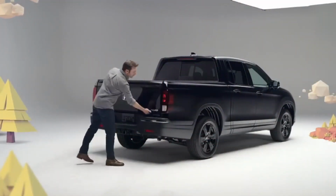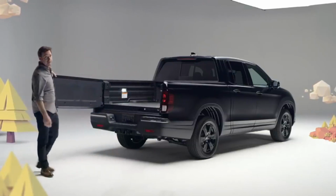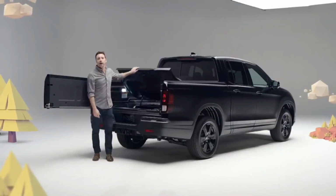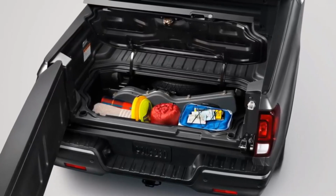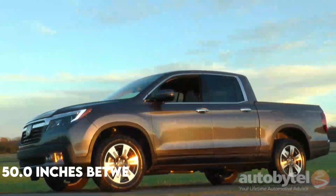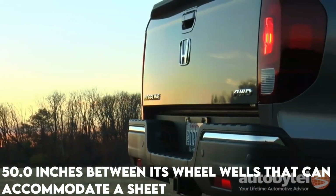The only bed length available for the Honda pickup is 5.3 feet, matching the short beds of its rivals. Its volume is the second lowest at 34 cubic feet. Its locking, weather-tight in-bed trunk, which is situated beneath the bed's floor and is accessed from above, serves as a remedy for this disparity. Its volume is 7.3 cubic feet. One more benefit: the Ridgeline is the only mid-size pickup with 50.0 inches between its wheel wells that can accommodate a sheet of 4 by 8-foot building material lying flat on the bed floor.